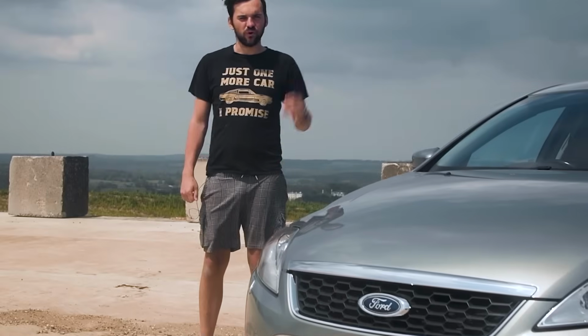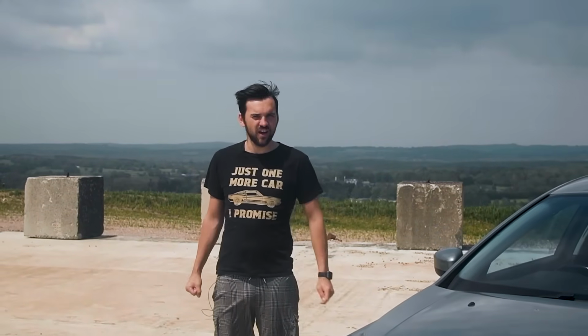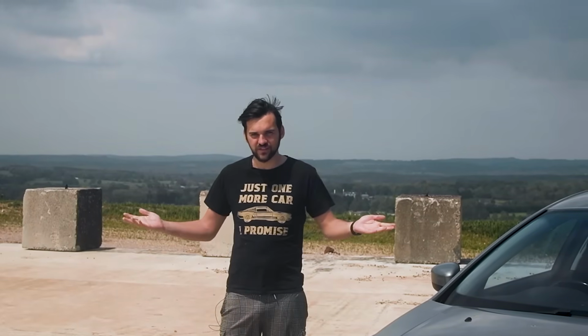This is a Mark IV Ford Mondeo. Now at 12 years old, it is getting on a bit, but is a car that launched itself to the world in the scenes of a James Bond film really capable of going out of style?